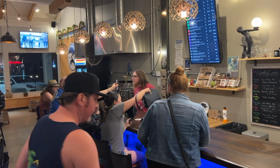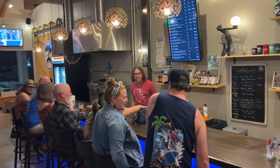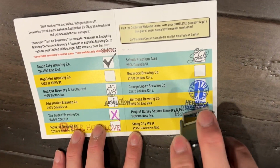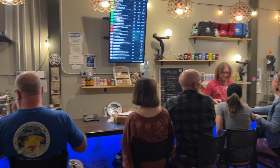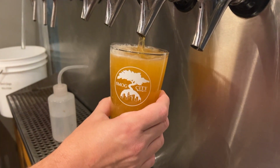I'm one of the bartenders here at Smog City. I've been working here for about 1.5 years now, but I've been a customer since they opened the doors. He says he actually ran out of beer passports earlier that day, which means more people are catching on. And we had to have them bring us more passports because we had so many people coming in to start their session. We are happy to see a lot of people getting out there to go to all the breweries in Torrance. Drink some more beer.